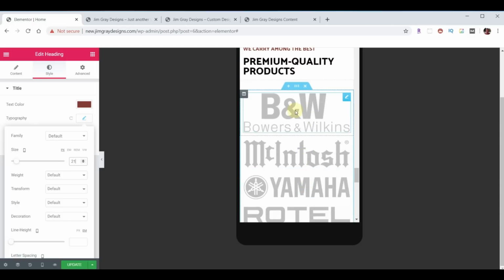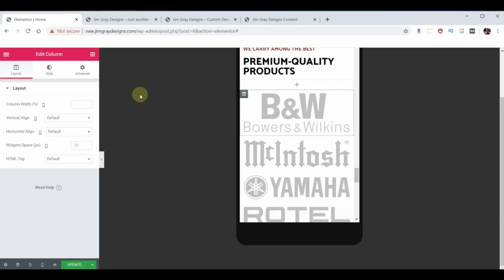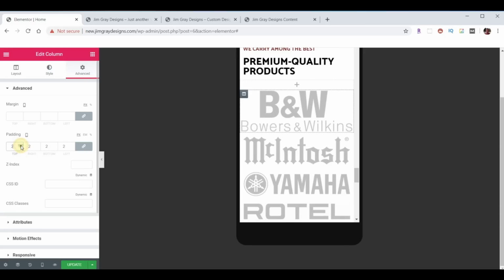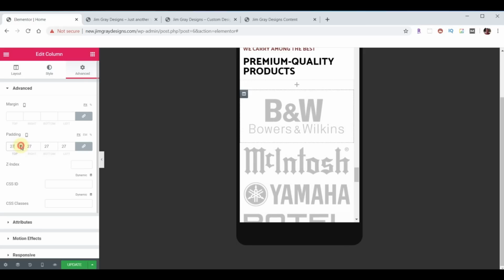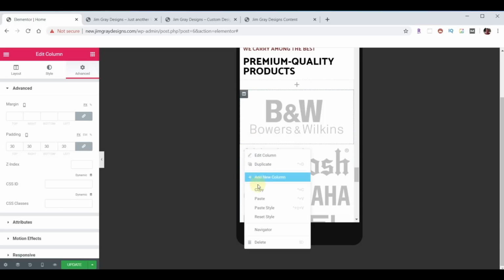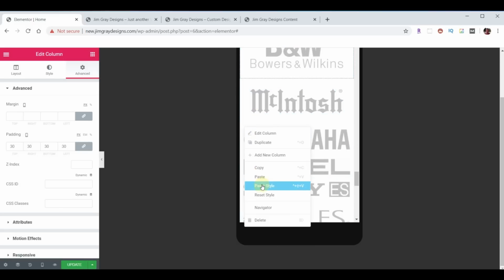Now these seem a little bit big. So let's see what happens. Can we change something about these? Let's go to the column, for example, and let's put a little bit of padding in there. And that makes it a little bit smaller. So I got that at 30. I'll right click on that, copy, right click, paste style. We'll do that all the way down.